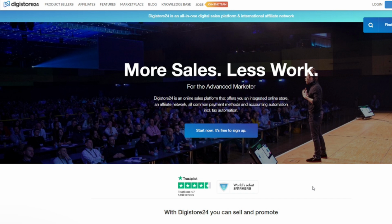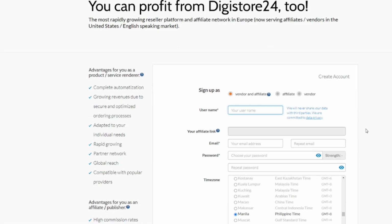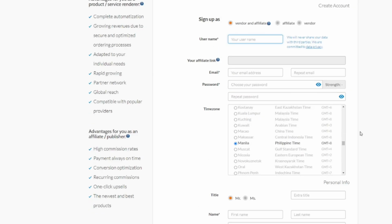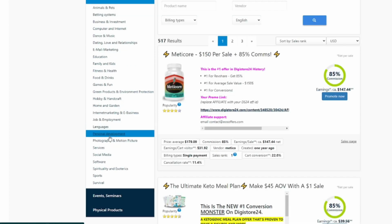Alright, so now I want you to create an account. It's super quick and painless, so I won't walk you through that process anymore. So once you're in, I just want you to log in and head over to categories. Because we'll be using the ebook that we just downloaded together with this platform, you'll also want to look for Make Money Online as the category. And you should be able to find products that are a good fit right here on internet marketing and e-business.